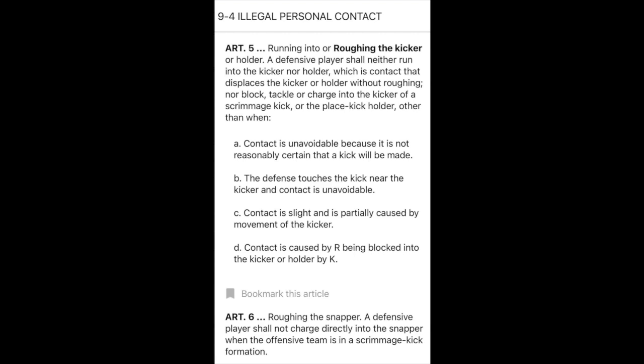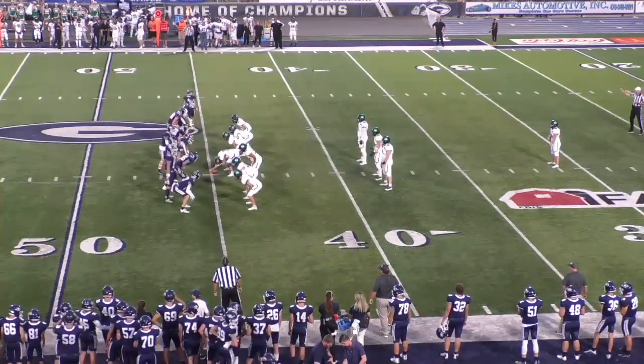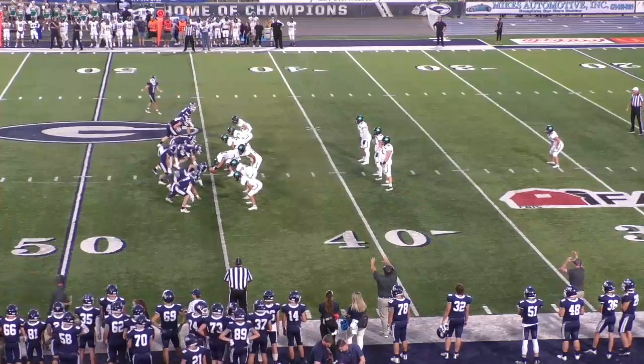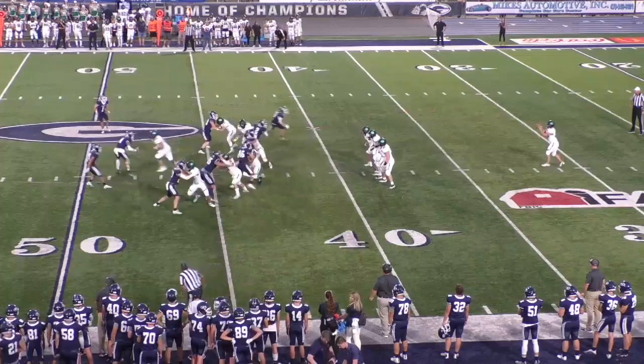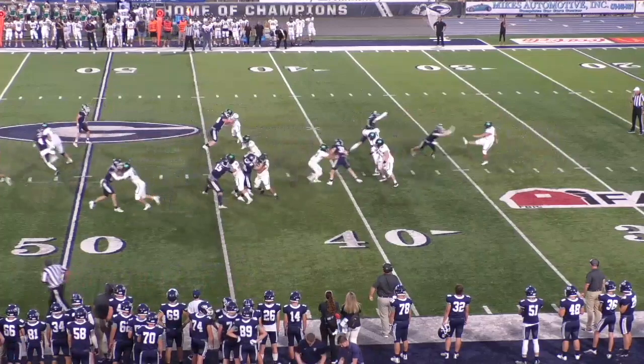The contact is slight and partially caused by movement of the kicker, or the contact is caused by R being blocked into the kicker or holder. So a pretty good understanding now of 9.4.5. Now let's take a look at these couple of plays. In the first one, we get a big rush on the outside, and this player leaps forward in an attempt to block the kick and is unsuccessful, but there is contact with the kicking leg.